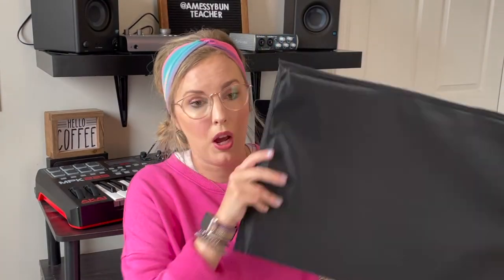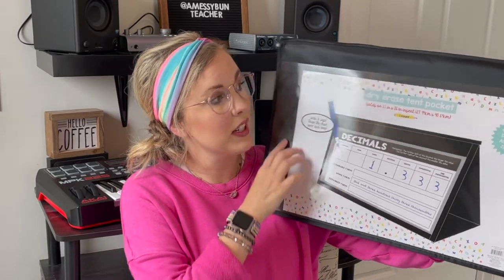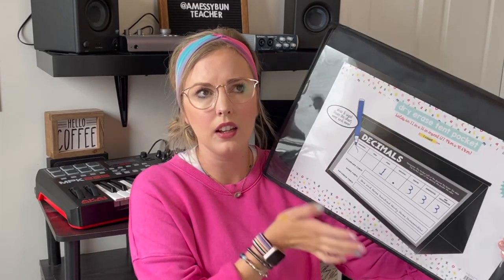But I did find this. Another math resource, and I'm excited to use this for small group. It is this dry erase tint pocket. So it's going to look like this, and you can get a lot of inserts for it. I saw a graphic organizer for ELA. There were some other writing inserts, but I got the math one.